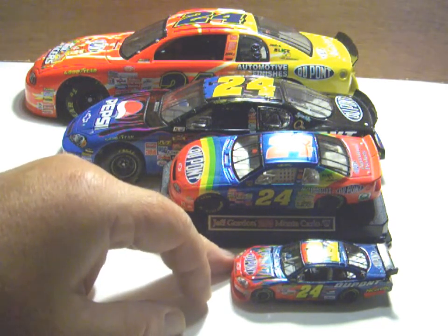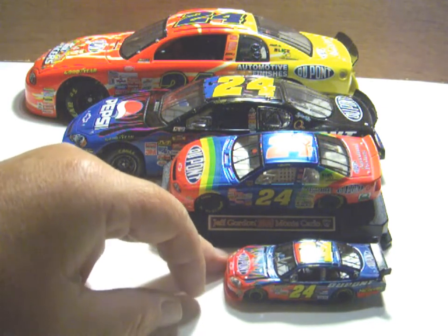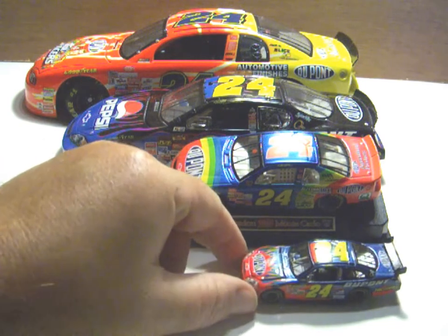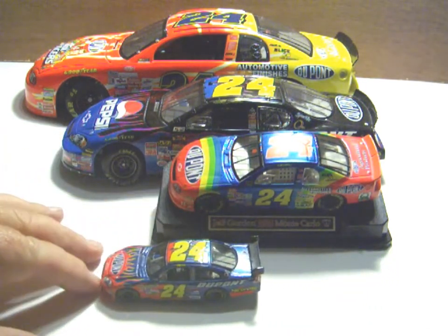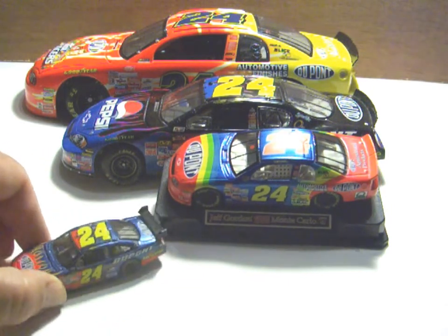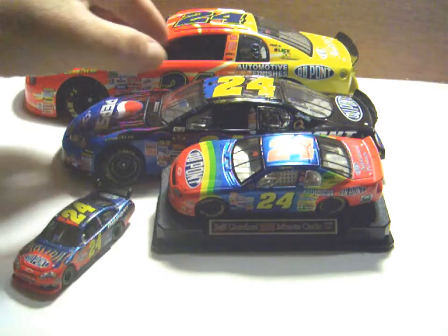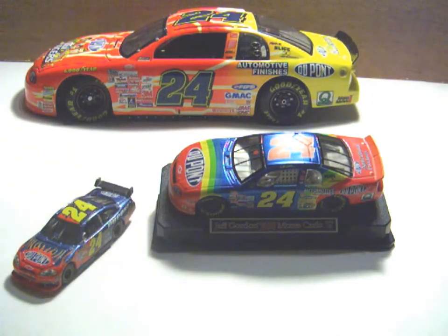Number one reason for this scale comparison is, yes, soon I'm going to be going back and finishing my NASCAR diecast collection videos with the rest of my collection, which is primarily Jeff Gordon. Second reason for this scale comparison.